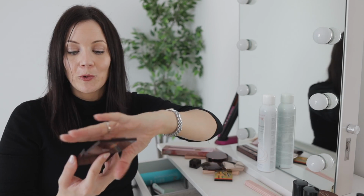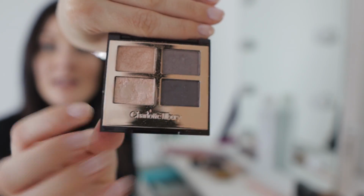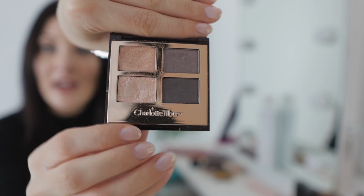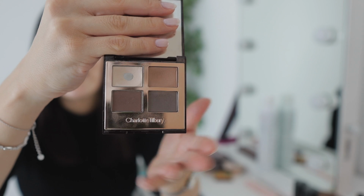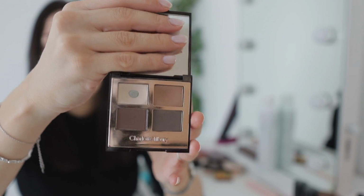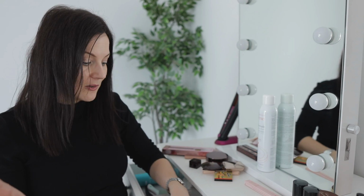Then all of my Charlotte Tilbury quads, I love them so much, they're also gonna be staying. This one is called the Uptown Girl and it's full of shimmers. I love these two shades, especially together, they're amazing. And then I also have the Sophisticate, which is an all matte eyeshadow palette. This one I highly recommend. It's such a gorgeous palette. The shades are super blendable. I love Charlotte Tilbury quads.